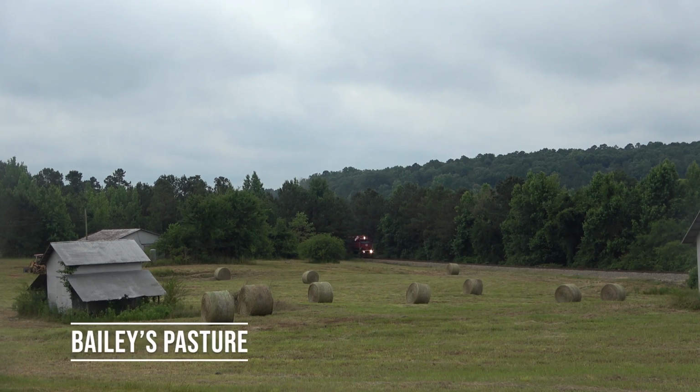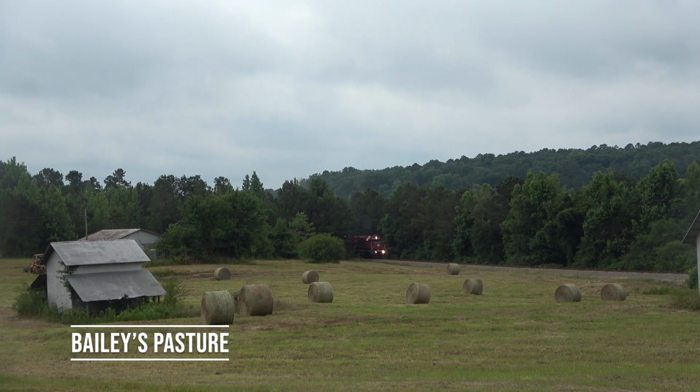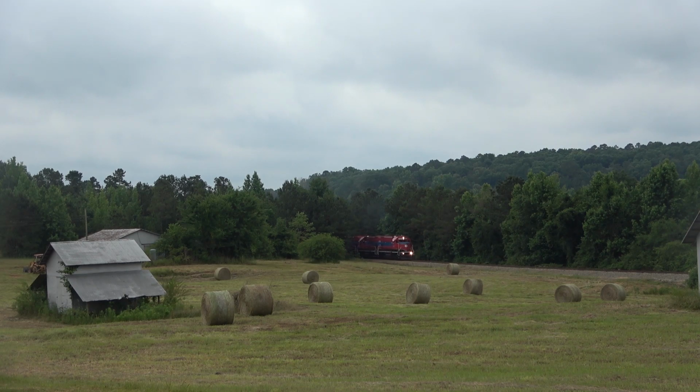Now this is probably one of the most well-known photo spots on the entire line. Just north of Athens alongside Highway 9 we have what many call Bailey's Pasture. With some old barn buildings and some nicely positioned hay bales, the train was the final piece to the puzzle of a very nice shot.